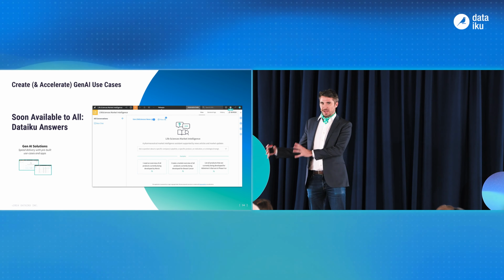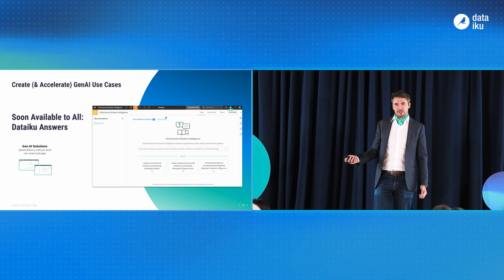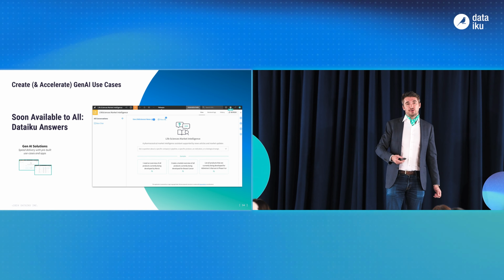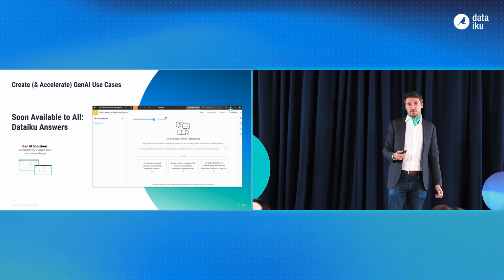You can, using entirely visual recipes, take a big set of documents, load them into a vector store using RAG, apply an LLM on top of that, and then have a web app. You can do that entire process in Dataiku very rapidly without even writing any code if you don't want to. So Dataiku Answers is this pre-built web app that you can roll out. It should be available to everybody very soon. We already have a lot of people using it.